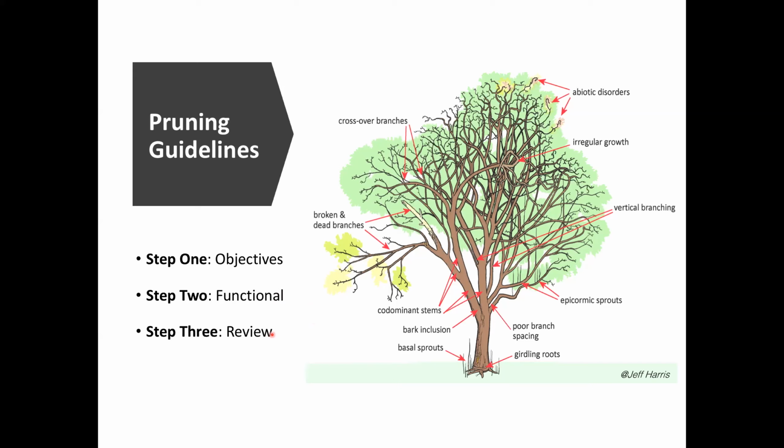And then step back and review. Take a look at how the tree appears. Think about how much is on the ground, live green tissue. Look to see what's left on a tree, and that may be time to stop. Now, it's possible that you need to go back next year and complete a little more pruning to achieve your objectives, but it doesn't all have to be done at once. So we need to think about how much we're taking off and what our objectives are, and then revisit those later on.